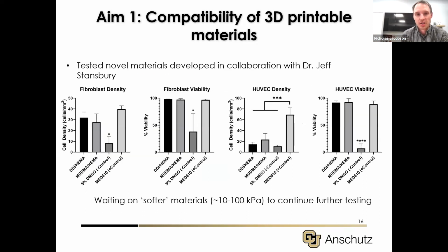It really kickstarted this part of the project and really made some of these experiments happen. We've then been in collaboration with Dr. Jeff Stansberry. He is in the School of Dental Medicine, developing some of these novel materials. He's a material scientist and is creating some new 3D printable photopolymers for dental applications. But he claims, man, I can go really soft and really durable with some of these materials to the point that we can have potentially tissues that might mimic a heart valve, some of these soft tissue applications.